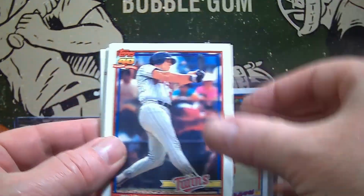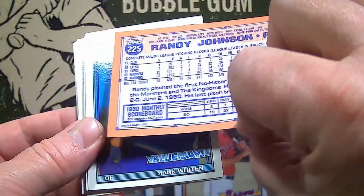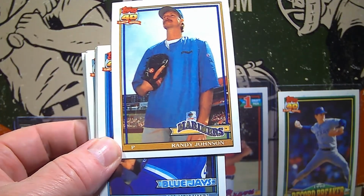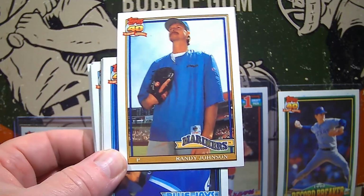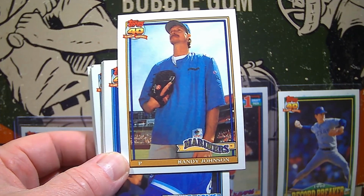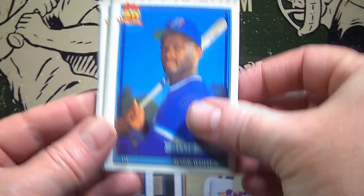Start off with a Paul Sorrento. And we'll get Randy Johnson. That's going to be his, well, I think he had some rookie cards in '89, so this would be his third year card, but Hall of Famer right on the stack there.